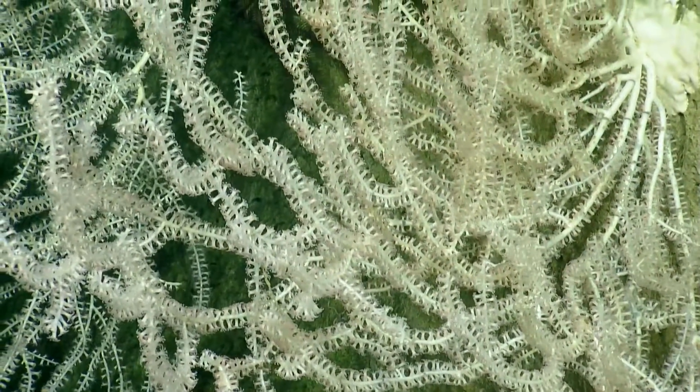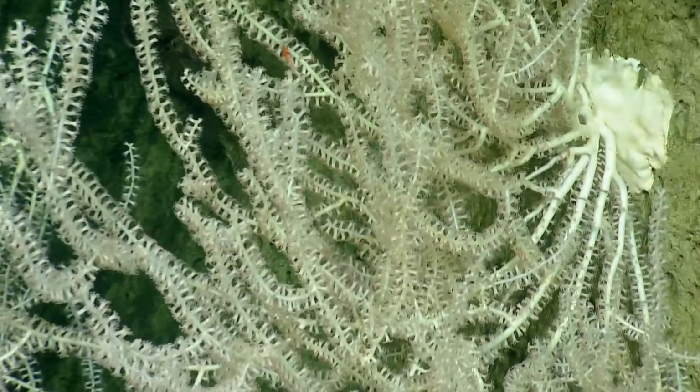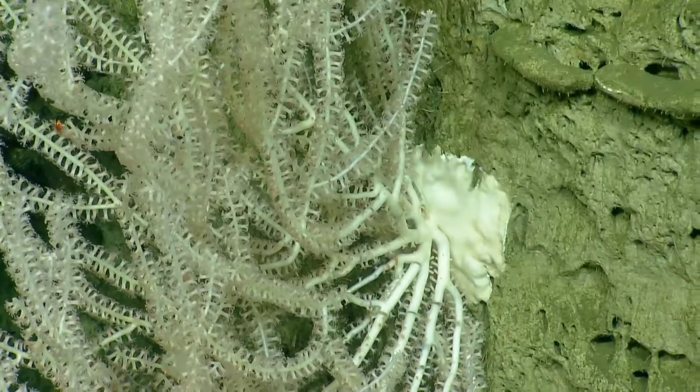So right there is a beautiful example to the right of the screen at the base. This is Keratoisis, the genus.